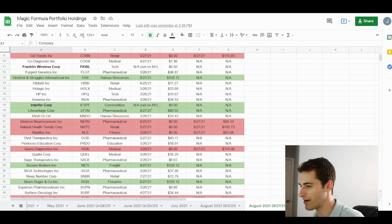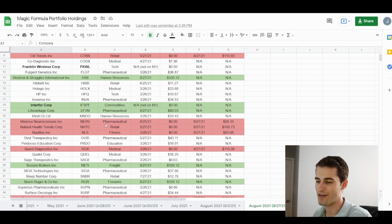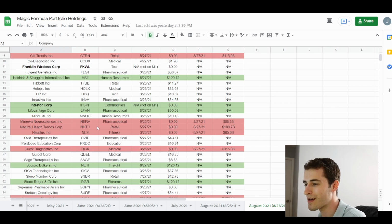I believe that is a lumber company, so I wonder if that's part of the short-term nature of how the Magic Formula screener works, and that it looks at the recent return on invested capital. And I'm sure if you're a lumber producer right now, your return on invested capital probably looks phenomenal compared to previous years, which is probably a short-term thing, one would think, but we'll see what happens there. But anyways, that's just something I thought I'd point out. I did not add that one because I can't on M1.